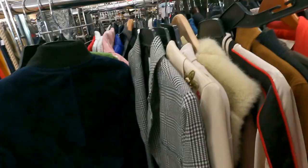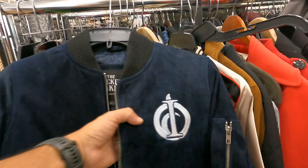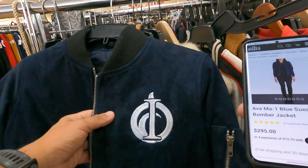I'm just cruising through the women's, trying to find something to stand out. This one's worthless. This one's suede, navy blue. I don't know what this embroidery is or if it's gonna ruin it, but I'm pretty sure this is the same jacket, a $300 jacket with this random design on it. I think it's worth getting still. They want 20 for it.